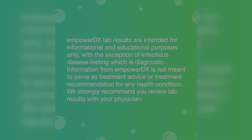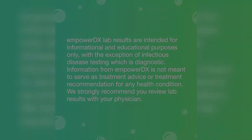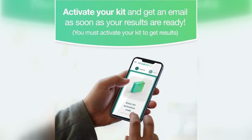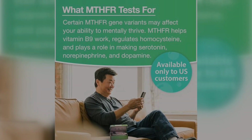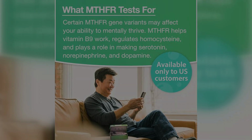The EmpowerDX kit makes discovering your genetic status incredibly easy, especially when compared to the old way of doing things. In the past, if you wanted an MTHFR test, you usually had to convince a doctor to order a specialized blood test, which often resulted in an incredibly expensive lab bill that health insurance rarely covered. With this kit, the entire process is handled completely from the comfort of your own home.